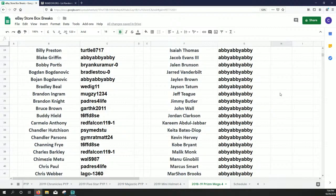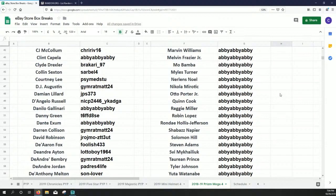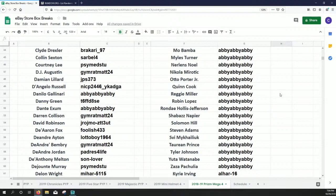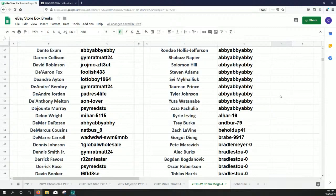Abdul-Jabbar, Kita Bate-Jobb, Kevin Hervey, Kobe Bryant, Malik Monk, Manu Ginobili, Marcus Smart, Marshawn Brooks, Marvin Williams, Melvin Frazier Jr., Mo Bamba, Miles Turner, Nerlens Noel, Nikola Mirotic, Otto Porter Jr., Quinn Cook, Reggie Miller, Rondé Hollis-Jefferson, Shabazz Napier, Solomon Hill, Stephen Adams, I never can pronounce his last name, y'all can read it, Taurean Prince, Tyler Johnson, Yuta Watanabe, and Zsa Pachulia.